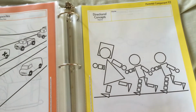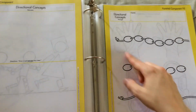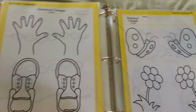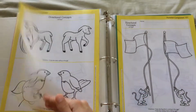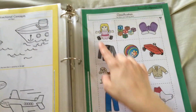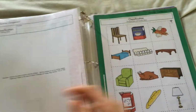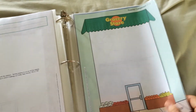And then we have directional concepts next to, so draw a face on the child next to the teacher, color the beads that have the string going through them, left and right. They do quite a few pages with left and right, which I think is good. Then there are just a few pages here with classification where the child cuts out the pictures and they decide if it goes in the toy store, the clothing store, and then there's another set for the furniture store and the grocery store.